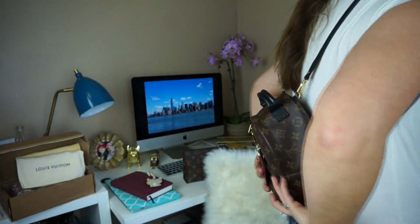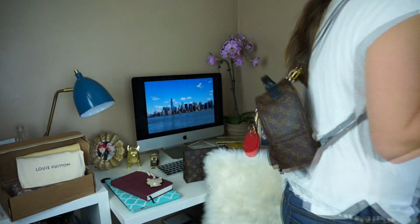I do like that I can wear it as a backpack. And once I figured out that if I removed this piece from the strap, the backpack actually adjusts much better, and I'm able to carry it right on my back in a very decent part of my back. I like where it sits, and I think that it's very functional for what it is. So Palm Springs mini backpack will stay in my collection for now.